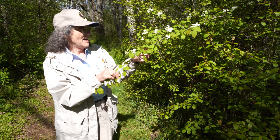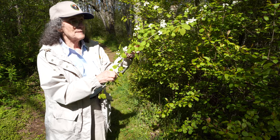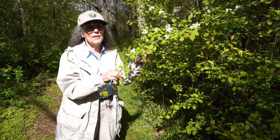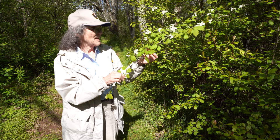The reason there are so many kinds of them is that plants, unlike animals, are not so limited in how they reproduce. Plants can do hybrids between species with great ease. Plants can double up on their chromosomes. Plants can sometimes reproduce without a partner at all. So there are possibly 200 kinds of hawthorns.